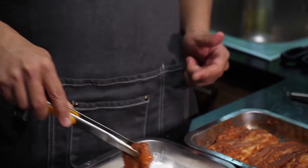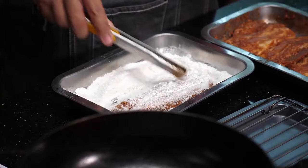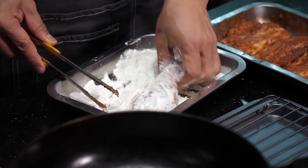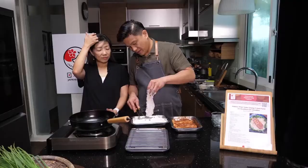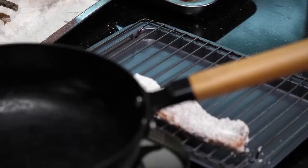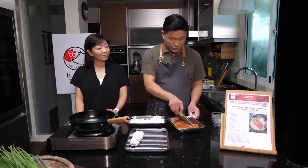Oh, did you marinate just now in the fridge? Or you left it out here. Okay, right. So once you have enough flour, you just pat and make sure that the flour sticks onto the pork. And then you get rid of the extra. And then just lay the pork on a rack. Important, put it on a rack. You want the marinade to absorb the flour before you start frying it.